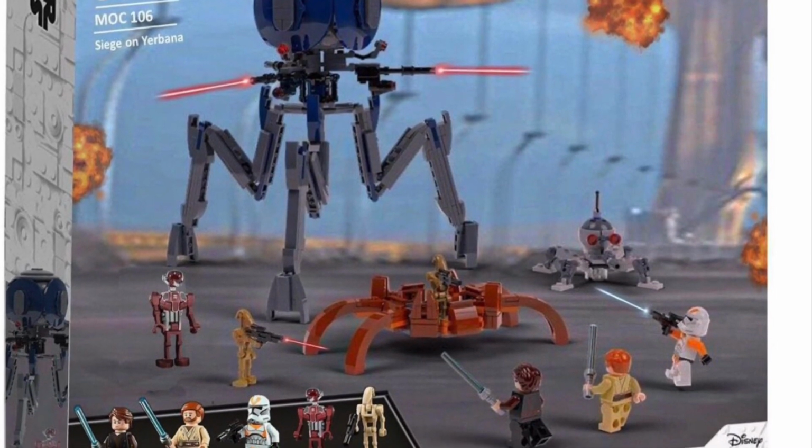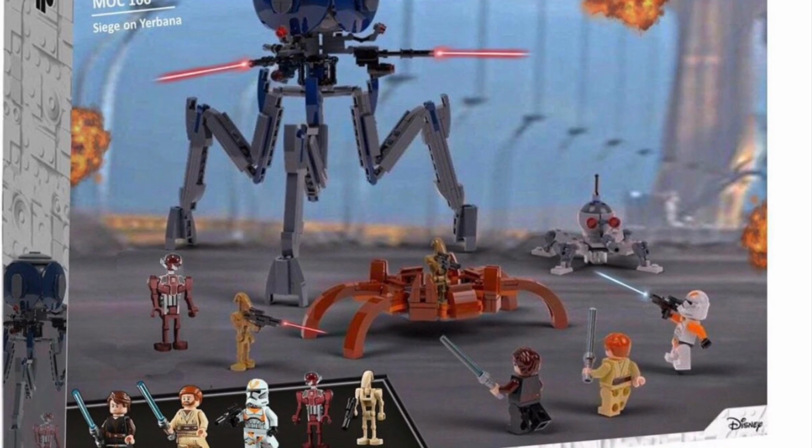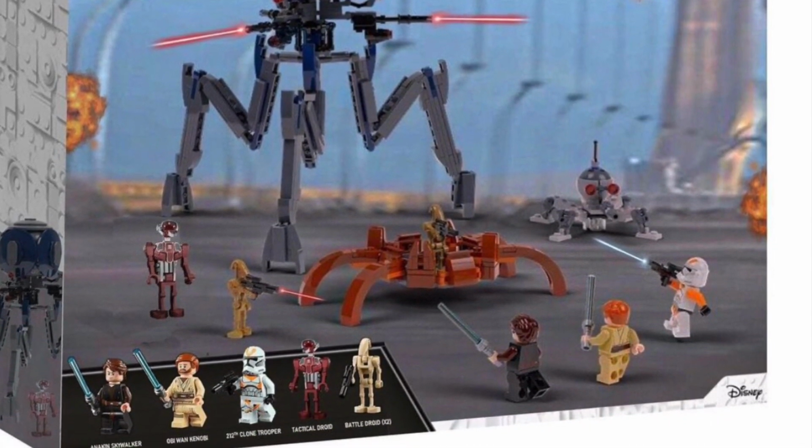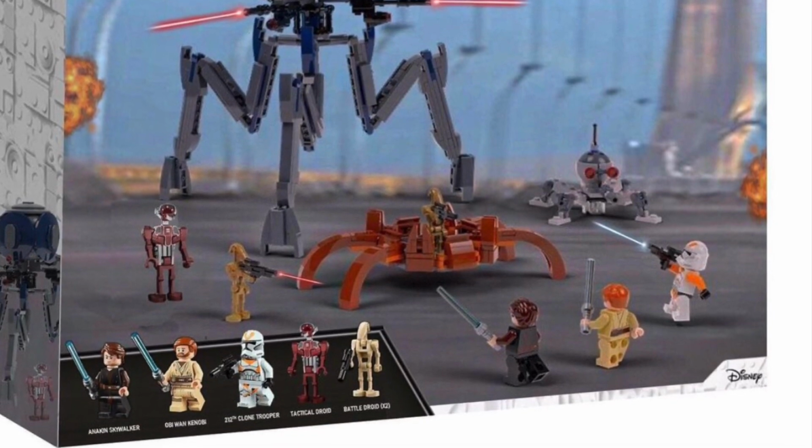They've made Tri-droids in the past, but at a much smaller scale, like in the 212th Attack Battalion Battle Pack a few years ago. It's something LEGO could try, but realistically, I don't see this one really happening, but it is possible.